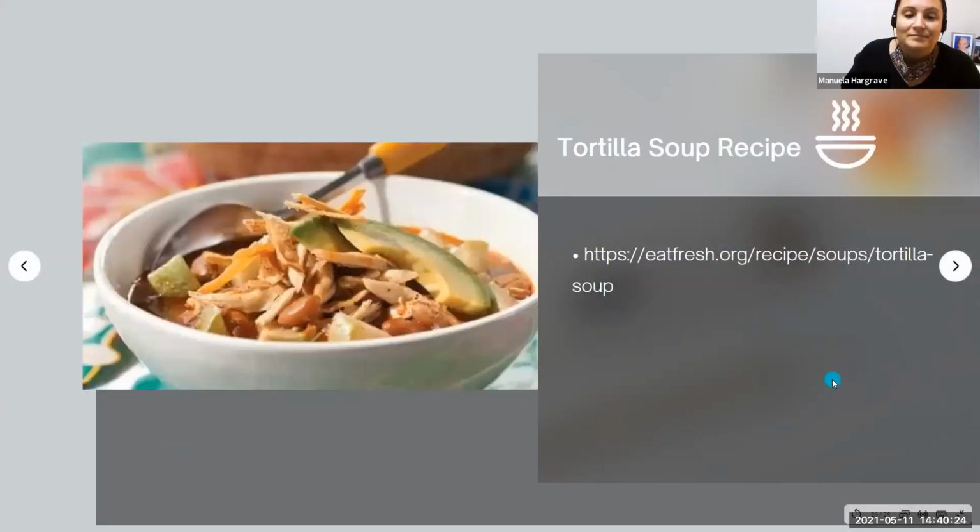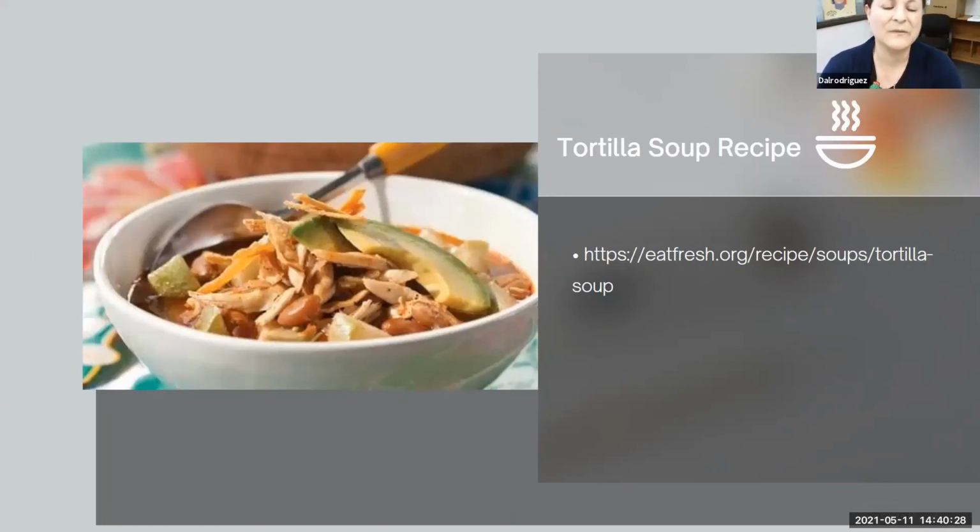And we actually have another one here. Oh, we do have the other one. Okay, so the other one is tortilla soup. That one I think you could still refrigerate for 1 or 2 days because it is a soup base as opposed to the first one.